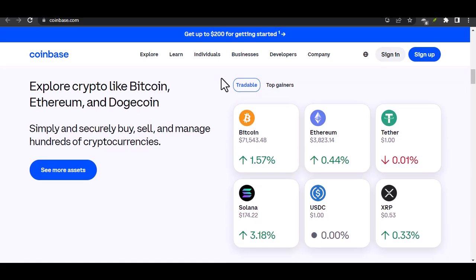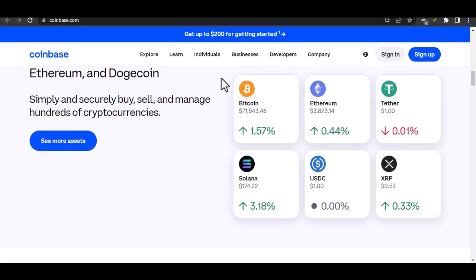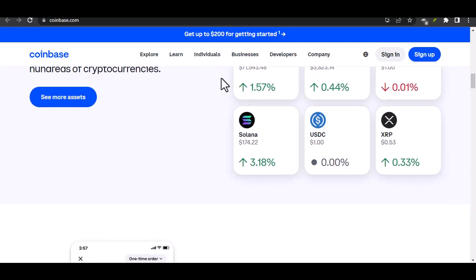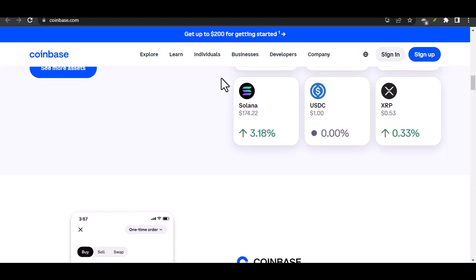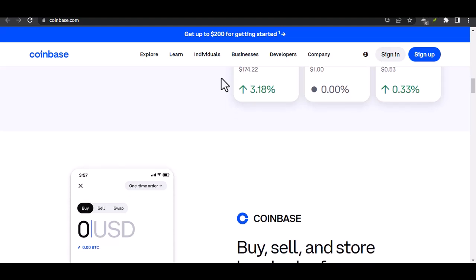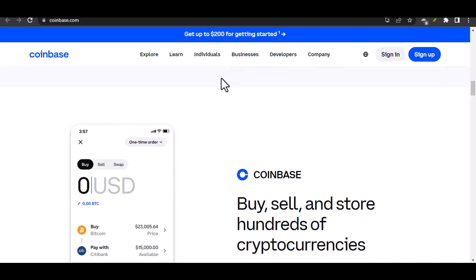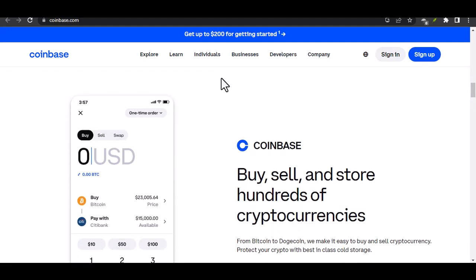Why verify in the first place? Alright, before we get down to the nitty-gritty of waiting times, let's chat about why verification is even a thing. It might seem like an extra hurdle, but trust me, it's there for a good reason. Coinbase, like any responsible financial platform, needs to make sure you are who you say you are. This helps prevent fraud, money laundering, and keeps the whole crypto ecosystem a little safer.